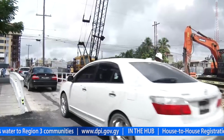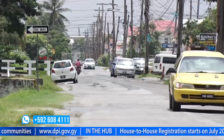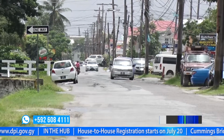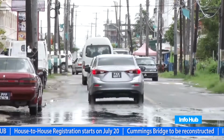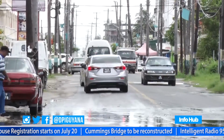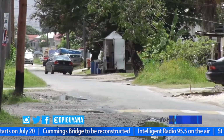The Cummings Bridge area will be closed to light vehicular traffic, which will be diverted as follows. Vehicles heading towards Mandela Avenue from the Rupert Craig Highway are asked to divert into 1st Street, Campbellville, onto Stone Avenue, and into Garnet Street, where they can then return to Sheriff Street. Vehicles heading in the opposite direction are asked to divert onto Garnet Street, onto Middleton Street, into Drury Lane, and then back to Sheriff Street.